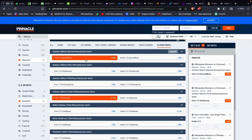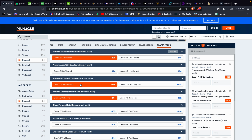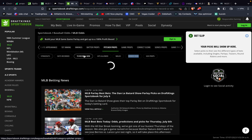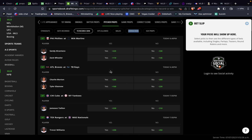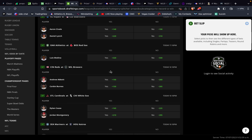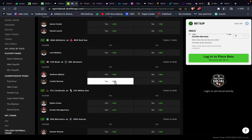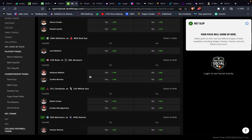But even if he only gets 6 Ks, he gives up 2 runs. These are all worst case scenarios, and he just makes just 18 just through 6, gets no extra work on top of the 6th inning. Let's see what his probability to record a win is, as the win bonus would put him over the top. Andrew Abbott. So Corbin Burnes is the favorite for the win, not Abbott currently. So I disagree with this.